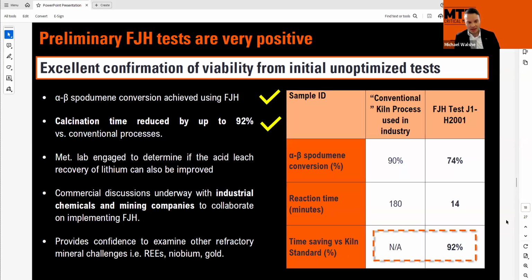Now that process typically takes up to 3 hours in a conventional kiln. And these initial flash tests showed that essentially the same result can be achieved after only about 14 minutes of flashing, which is, as you can imagine, a really significant time saving, 92% reduction. Those results are very preliminary and unoptimized, but it essentially reinforces the hypothesis that Flash Joule heating could potentially be a game changer in this lithium industry. And that success also provides confidence for the MTM team to examine other refractory minerals like rare earths, niobium, etc. So the scope here is really huge.